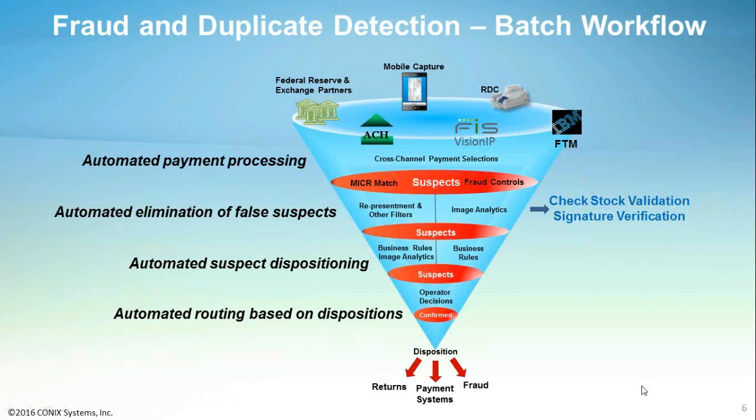This funnel chart illustrates the batch process of streamlining identification and dispositioning of the true dupes and fraudulent items from the various payment sources. The payments are ingested into a common database where duplicate suspects are identified via micromatching. Fraud suspects are identified via the user-defined fraud controls. For duplicate detection, representments are removed via integration with the outgoing return system or via X9 Inspector. User-defined filters are applied to screen out recurring false positives. For fraud detection, image analytics is selectively invoked via the fraud controls and applied to specific accounts or account groups.